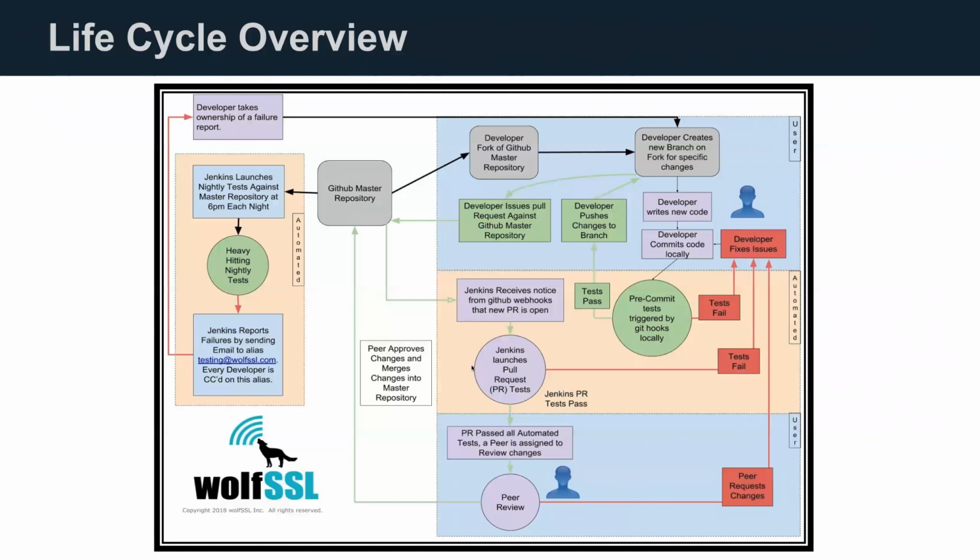Now, every pull request is tested on its own. So at night, we want to test that all pull requests from the previous day play nicely together and don't break anything. To that end, we launch a series of heavy hitting nightly tests that offer much more coverage and much more testing than just these automated tests that run during the pull request cycle.